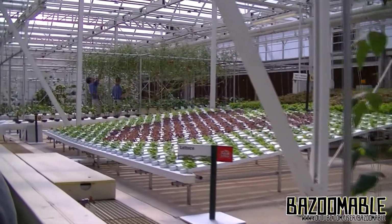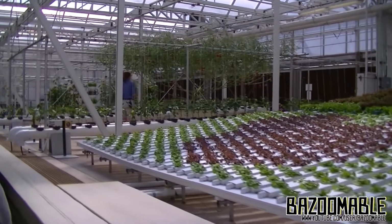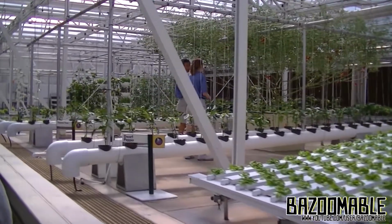We're growing lettuce using our nutrient film system. This technique precisely controls and recycles water and nutrients. With it, we can produce over 27,000 heads of lettuce.